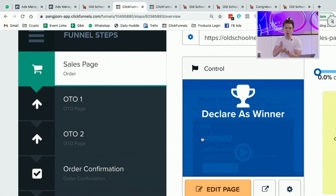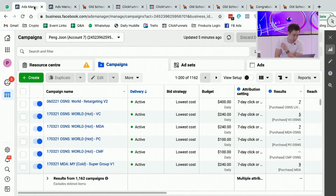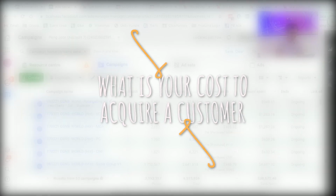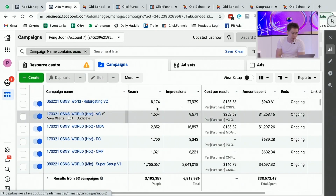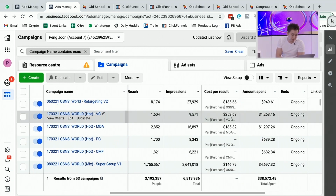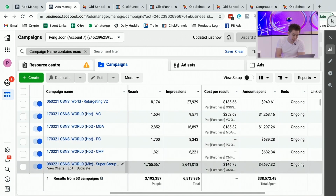So if you want to be able to scale, the first number you must be able to tell is your cost to acquire a customer based on your different campaigns. For example, this campaign here is $135, $252, $185, some of it zero just yet. This is $146, spent about $4,600 on this.